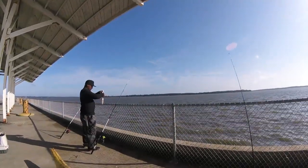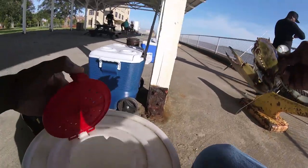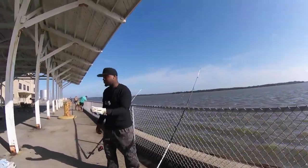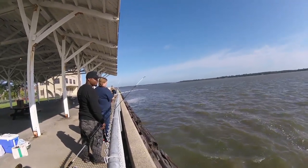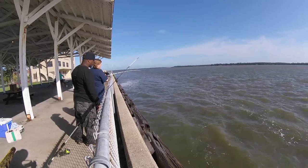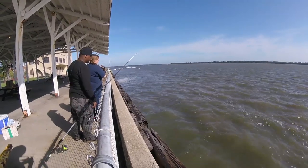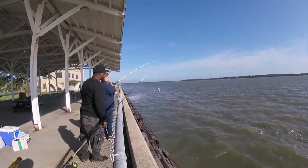Croaker over there. And we got one crab. Got that big one down there. Yeah, same with bait. We got another one, the fish. Looks like he's on there. He's fighting back. Croaker.